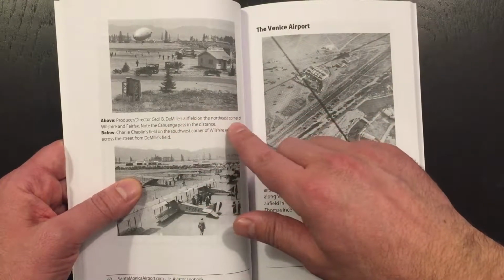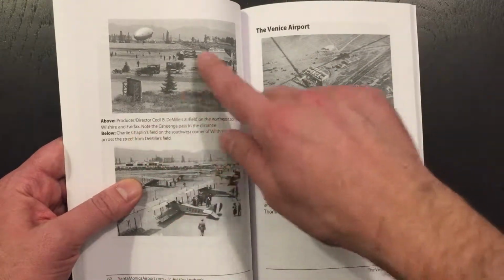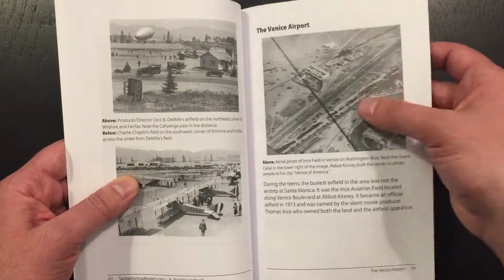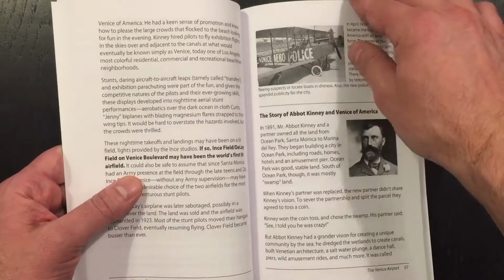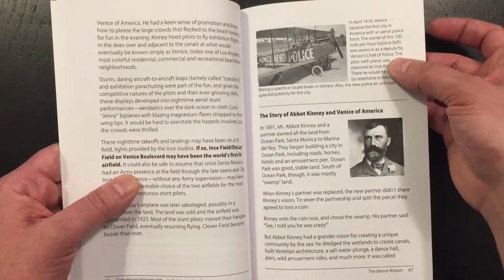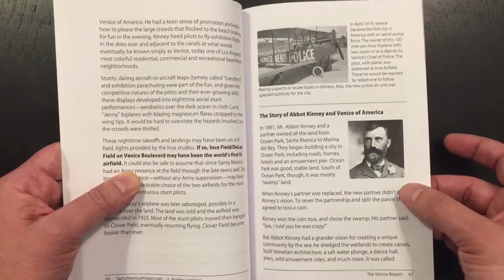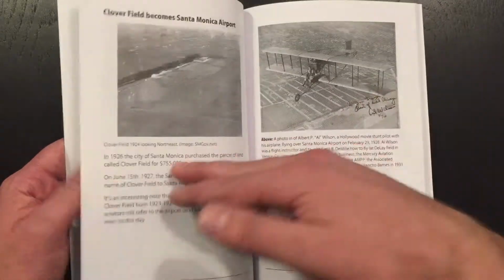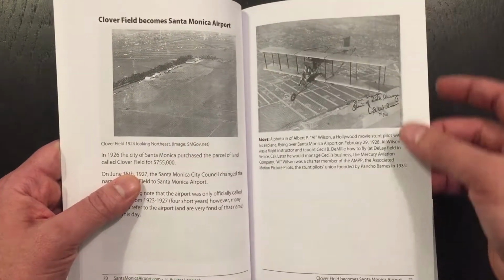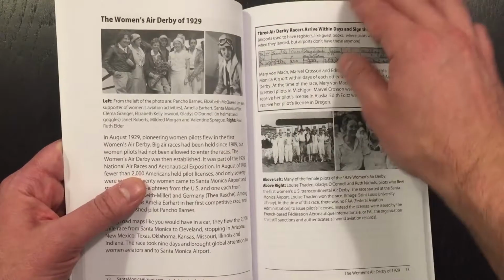This is the northeast corner of Wilshire and Fairfax. This was a landing strip. There was a Venice airport that closed and made Santa Monica Airport more busy and more popular. The Venice Air Police were the first air police. And then it tells you the story of Abbot Kinney, because he was important to Santa Monica Airport, and all kinds of different things in Venice were important to Santa Monica. Cloverfield, the name of it.